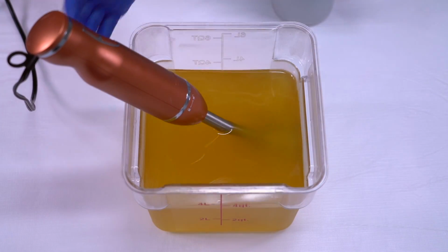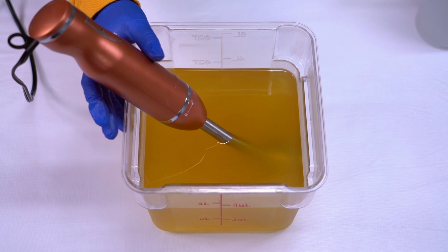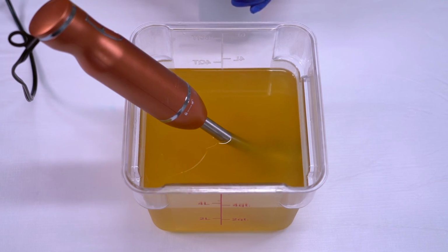Okay guys, we've got to pour our lye water solution into our oils.